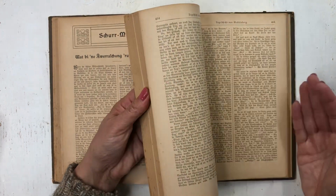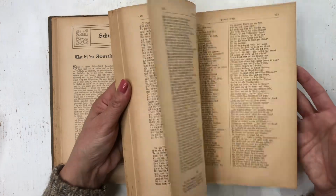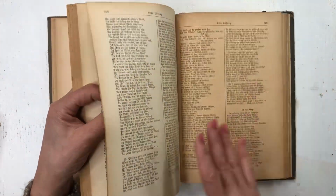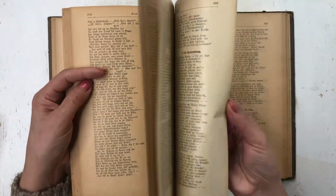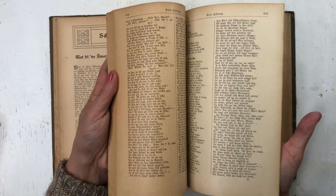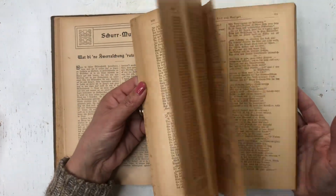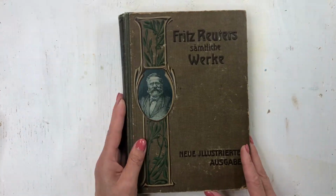Another illustration. I'm just seeing if there's more illustrations in here. Beautiful. And see, this is different. The discoloration is different. Interesting why these couple didn't go the same color. Look at that. I wonder why. Okay, it looks like that's the illustrations for the book, but I love the cover.